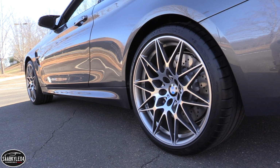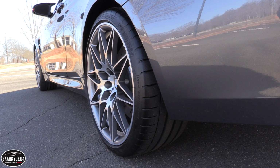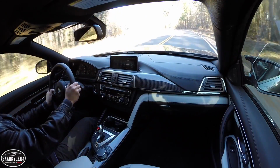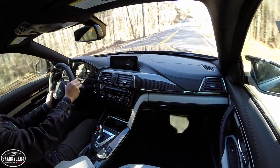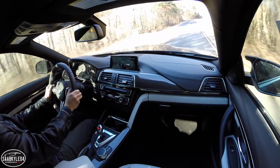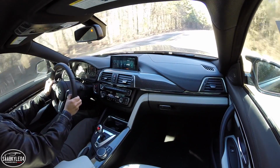The M4 comes with an exclusive wheel and tire package, featuring staggered lightweight forged wheels and high-performance Michelin Pilot Supersport tires. The 20-inch star spoke wheels shown here are exclusive to the competition package. They're 9 inches wide in front and 10 inches wide in the rear, with 265/30 and 285/30 tires respectively. With M-specific suspension tuning, the car can corner with 1 g of lateral acceleration.